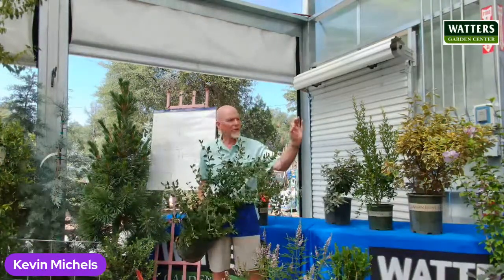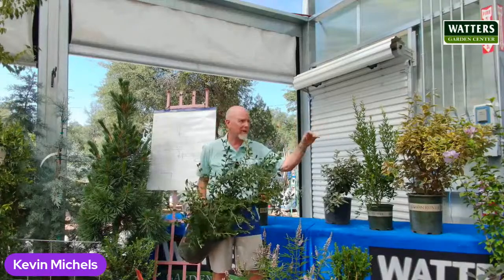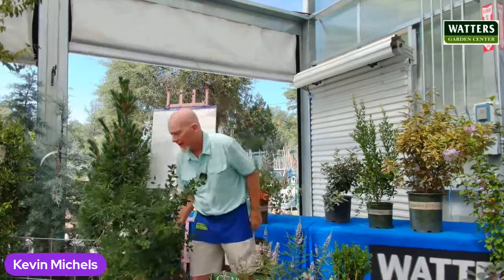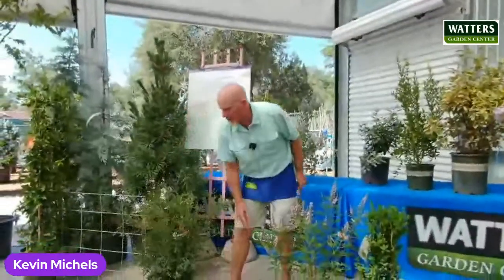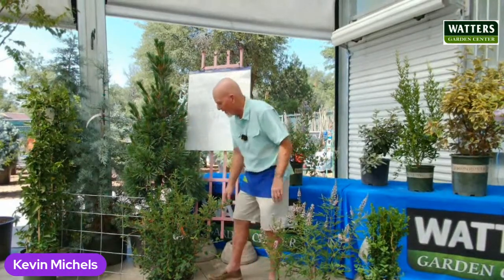It's got the little round clumps of berries and flowers, or flowers then berries, like the pyracantha does. It's a really neat plant. It will get eaten by the deer if there's nothing else to eat. But once everything else is out, it's competing with all the other stuff. It must not taste very good.